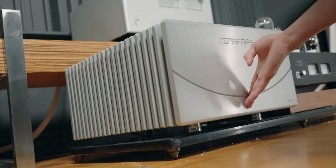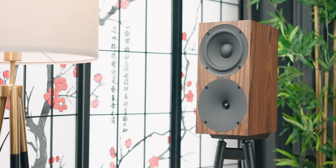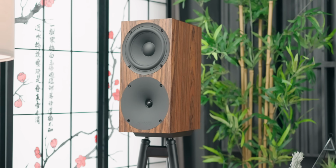But if you want to go full on warm, then you can. You can get a really warm amplifier like Dan D'Agostino's flagship amplifier, Apollo, and it will give you that thick, really authoritative kind of sound. So with pairing of different amplifiers, you can go different ways with this loudspeaker. And overall, it sounds good either way. It just depends on your taste. But overall, I think this is a really good loudspeaker that will stand the test of time. I know a lot of people say, oh, it's all hype. But yes, it's hyped because it's good.